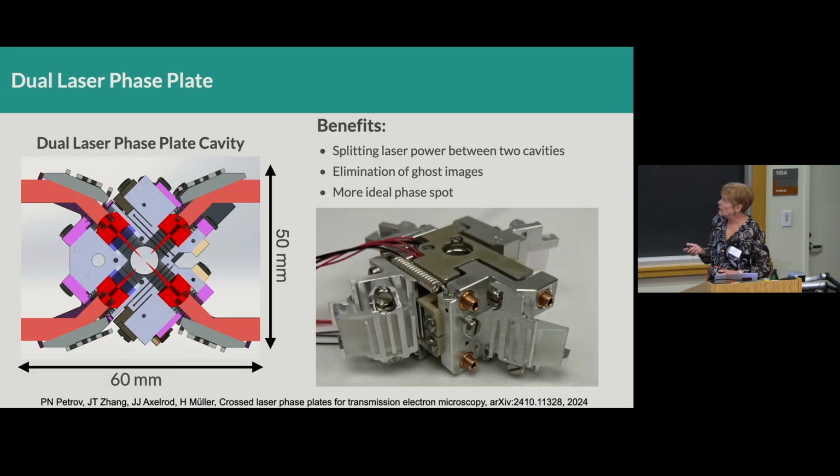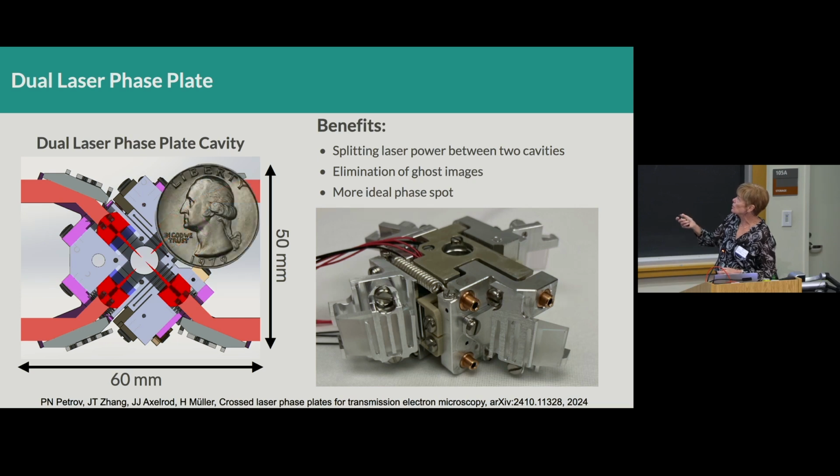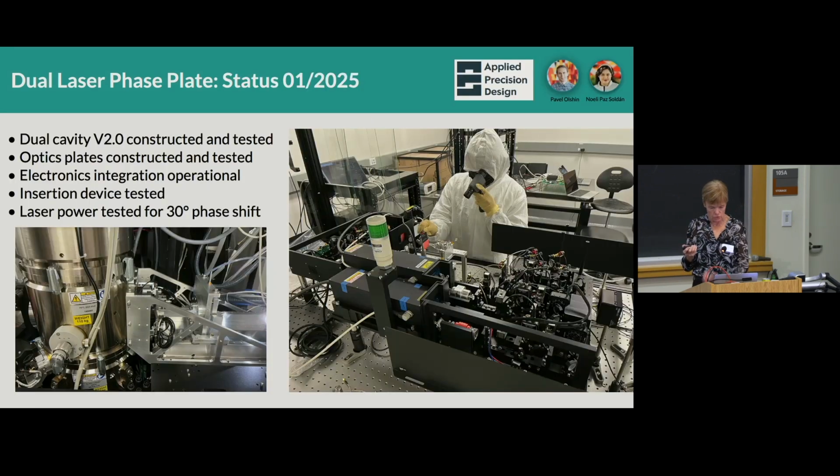So the microscope's there. We have been developing this dual laser phase plate. What that means is two crossed lasers. So this is the thing that is going into the microscope next week, and this is the relative size of it. It's a tiny little device with all kinds of exquisite controls, piezos and bellows and all kinds of fancy little micro machined systems to align the system and keep it stable. And then, of course, there's these fancy mirrors. Now there's 4 of them crossed in the device. And Holger mentioned that there may be some advantages to having this dual device.